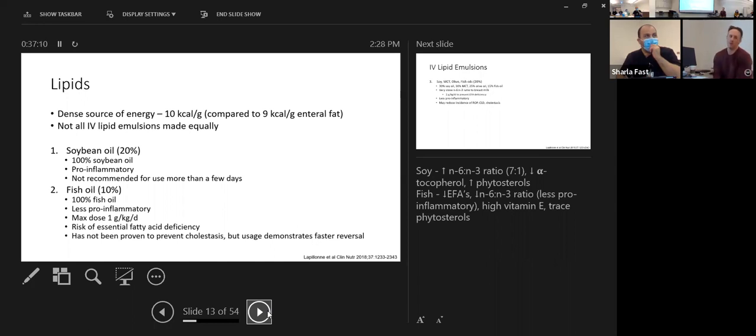Because it's only fish oil, there aren't any other oils in there, you are at risk of potentially developing essential fatty acid deficiency over time. But this is usually for prolonged use. Key note, it has not been proven to prevent cholestasis, but the usage has demonstrated quicker reversal, whether it's just eating less parenterally, or the lipid emulsion also has some anti-inflammatory benefits.